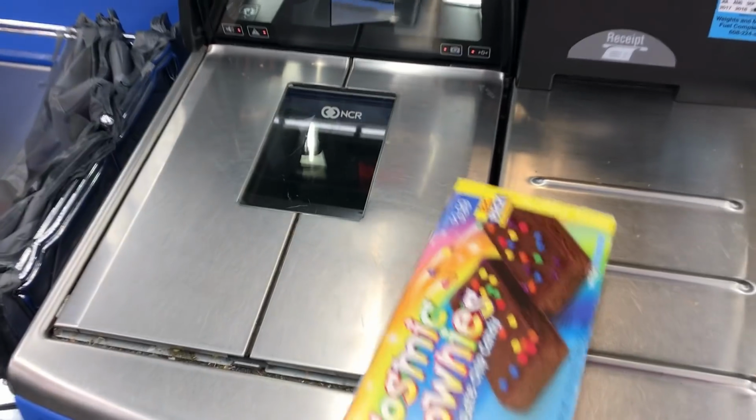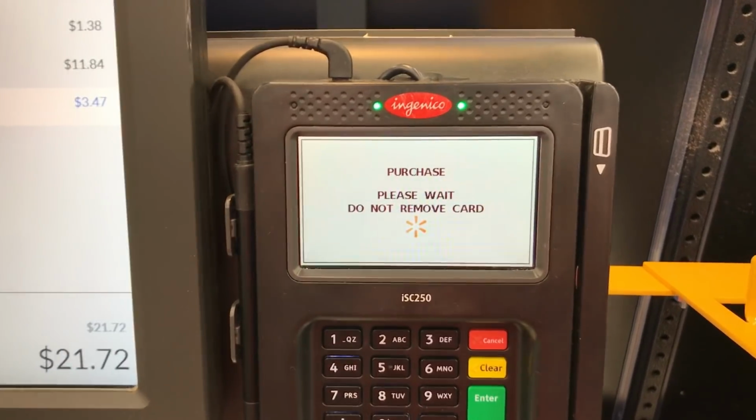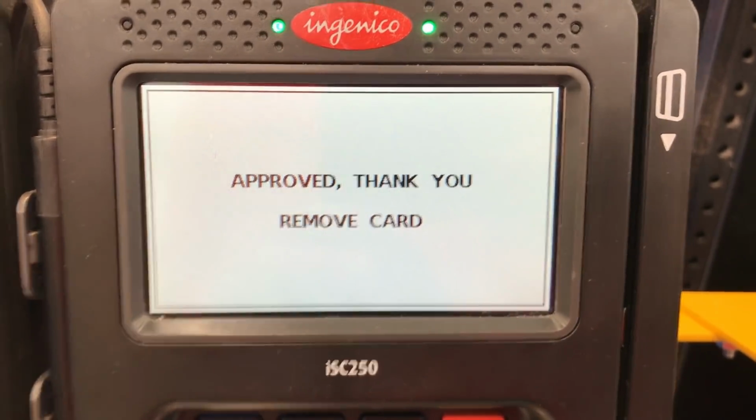The only thing that Walmart did not have, which I really wanted to get, was a Skittles and Starburst variety pack. I feel like every single time I go into Walmart to buy candy to resell at school, they are always missing something. And that is why I'm probably going to be switching to Sam's Club here in the near future. Anyways, after getting most of the candy I needed from Walmart, I went to checkout and I checked out every single one of the items I got, and the total was $21.72.